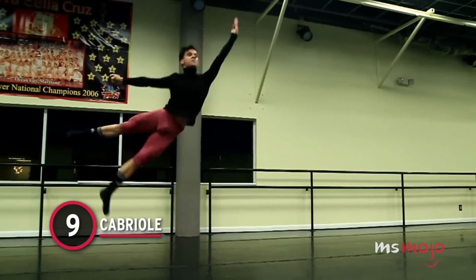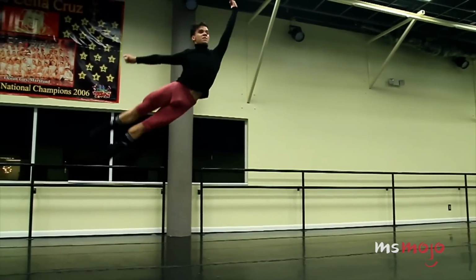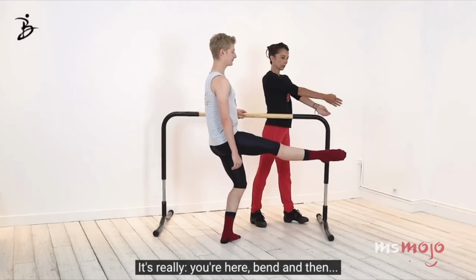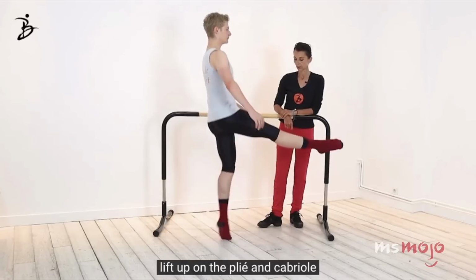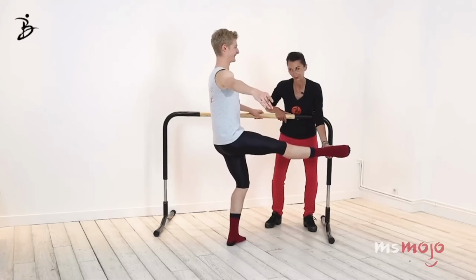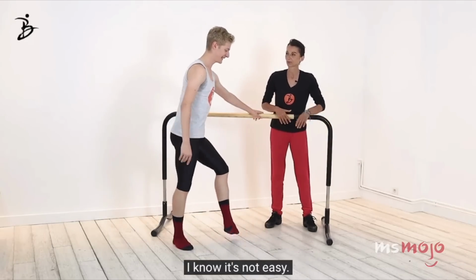Number 9. Cabriole. This is just one of many difficult ballet moves. Imagine extending one leg out, then jumping into the air, bringing the other one up to it, and thus pushing it further up. Then, try to land back on your supporting limb in a steady manner. Cabriole, tendu, plié. Cabriole, tendu, plié. Cabriole. Ah, tu vois, c'est pas évident.